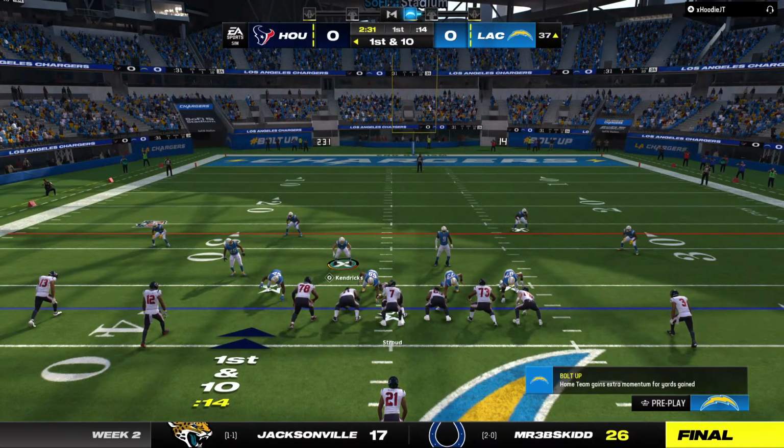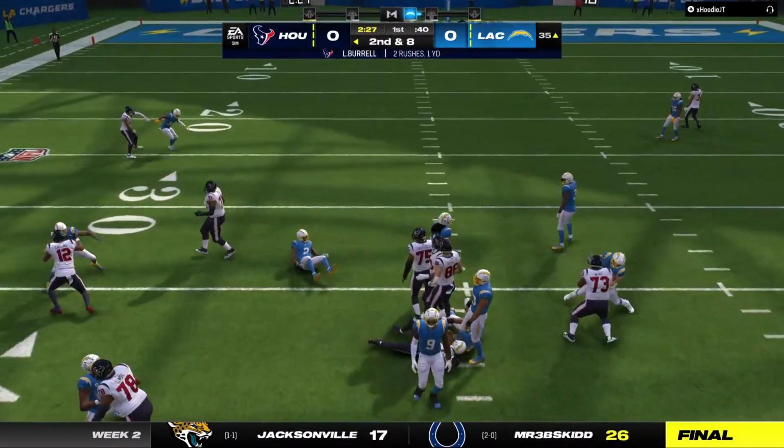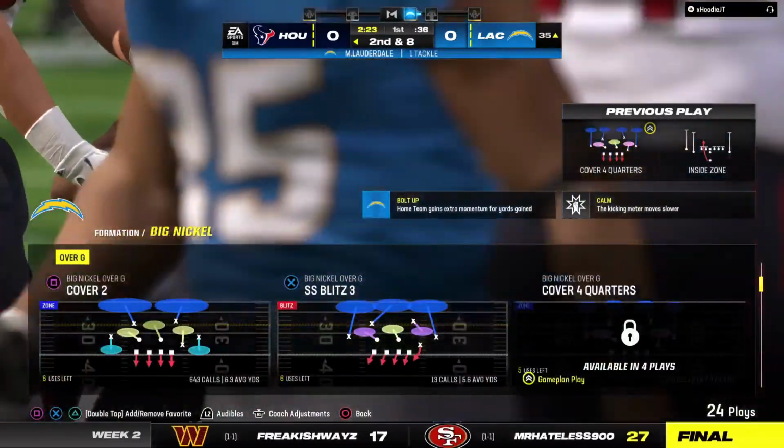Check pass. They'll run on first down. Burrell, and he can only manage to get a couple. 2nd and 8 coming up.